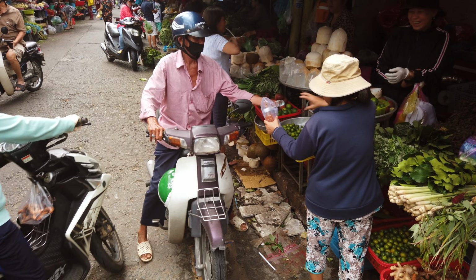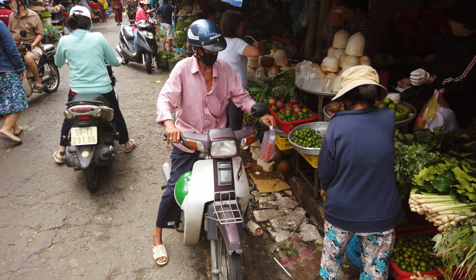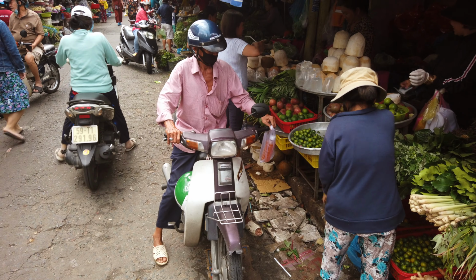This little stand selling coconuts looked pretty friendly, so I decided to hang there for a few minutes. I think it's time to get social here and have a coconut.